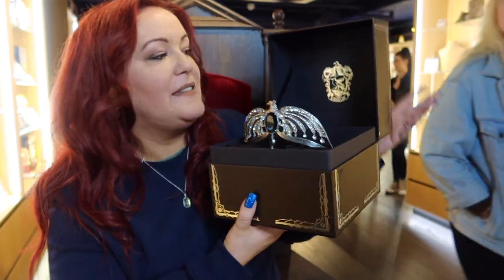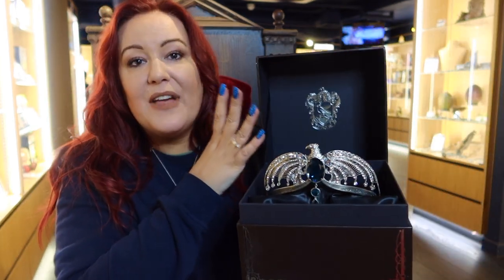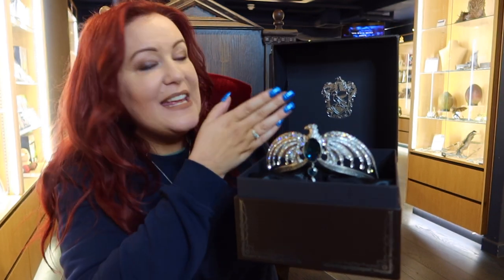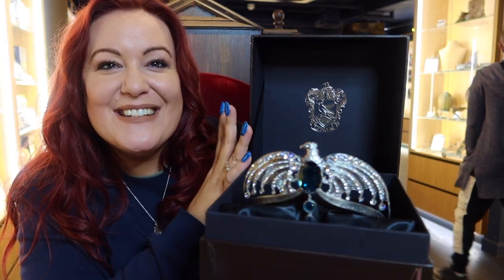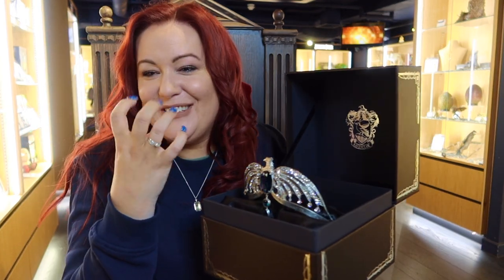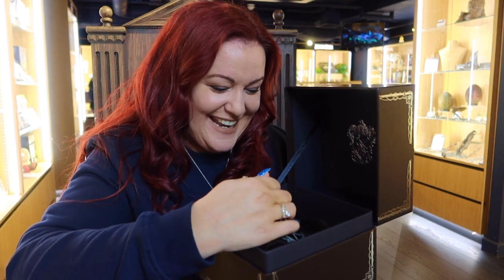What I love about this, yes, in the film it is shown to be in a wooden box, but I love how they've done this. They've done the stunning silver detail around the front of the box, and then in the back of the box you can see the Ravenclaw crest in silver. And then you have this, it's just getting really silly.